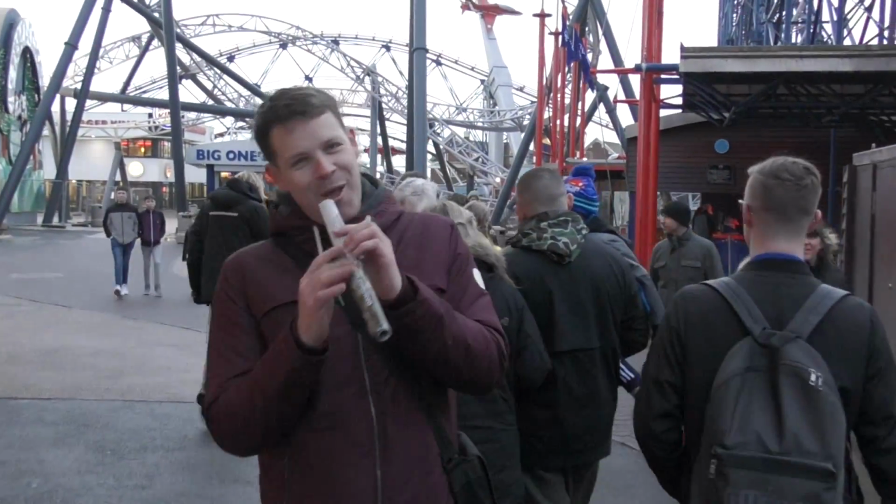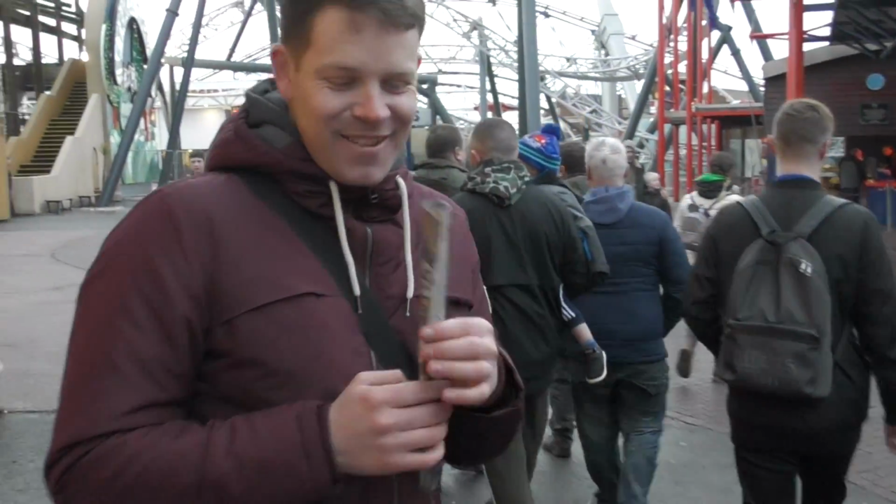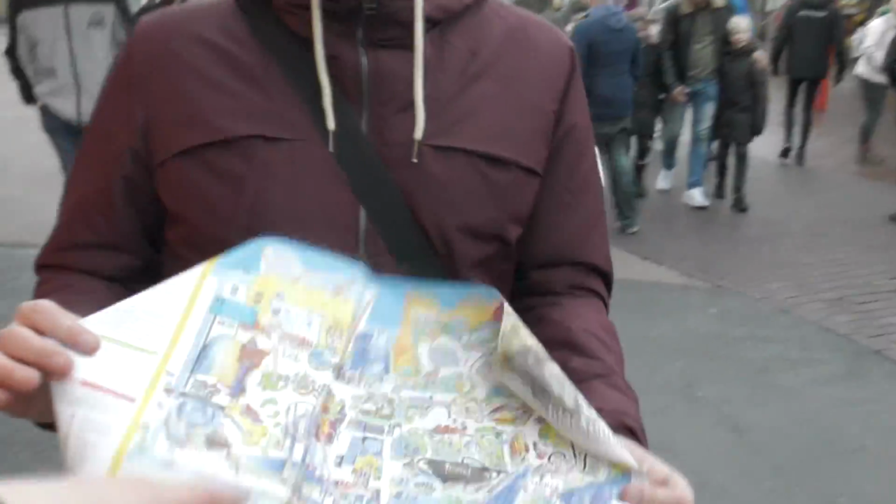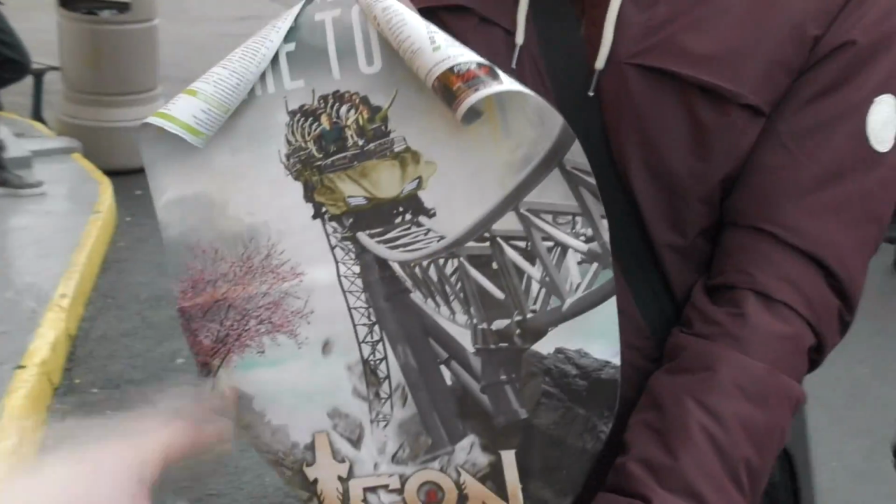Lee Wood playing his Icon poster. You're going to get it in a frame, Lee? Yeah. Get yourself down B&M Bargains. It's nice. Other side, mate, other side. Get yourself down B&M Bargains and frame that. That'll be worth money one day, that will.